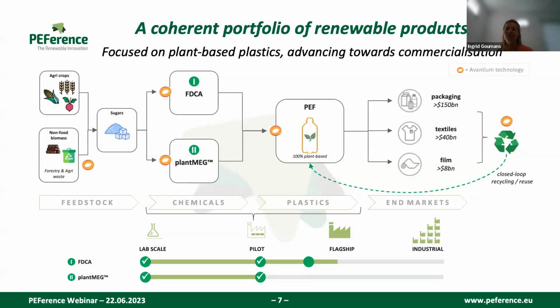PEF can be used in multiple applications like packaging, textiles, film. But PEF is also a polyester, so it is also very well suitable for recycling. You can also enable closed loop. These are technologies that we are working on, because if you bring a new material to the market, you also want to ensure that you bring it to the market in a circular, sustainable manner.